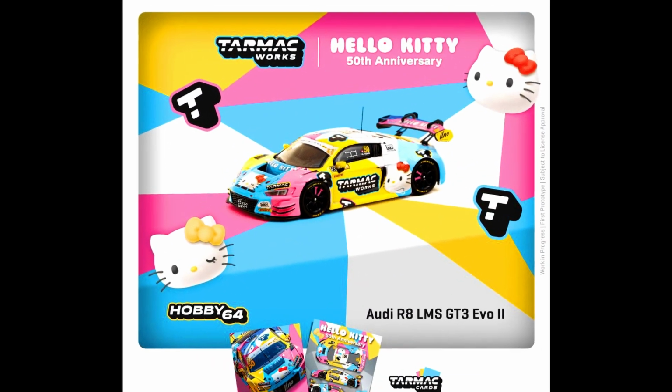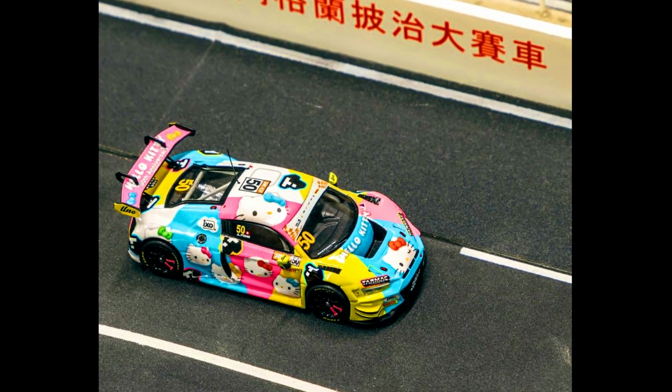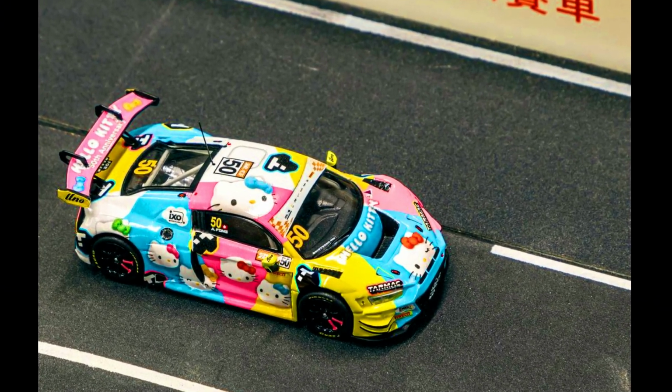The wait is almost over. So here's the Hello Kitty x Tarmacworks Audi R8 LMS Evo 2, Macau Grand Prix race version, now available for pre-ordering.